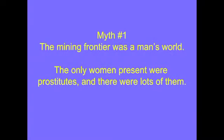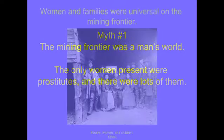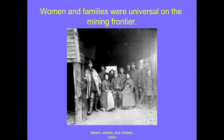In the mountains, one myth is that the mining frontier was a man's world and that the only women present were prostitutes, and that there were lots of those, but not many family women, I guess. What we actually find is that women and families were universal on the mining frontier. Women didn't receive a lot of documentation because it was boring. The record keepers were men. Women were everywhere, and I found evidence of them and of children in the most ungodly places throughout the mountains.